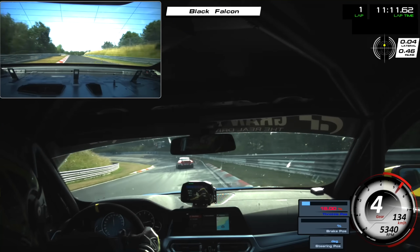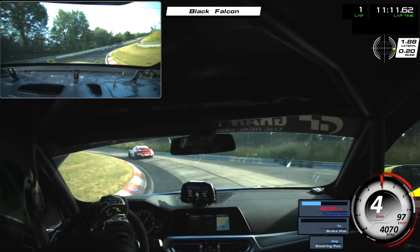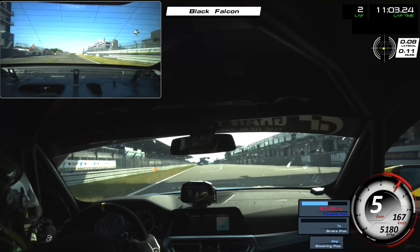And that's near enough the end of my second lap here. For the third lap, I'm going to let it run, and you can let me know your thoughts on it.